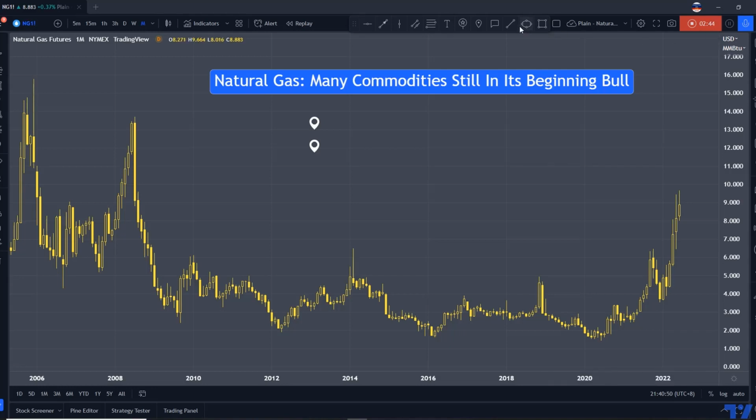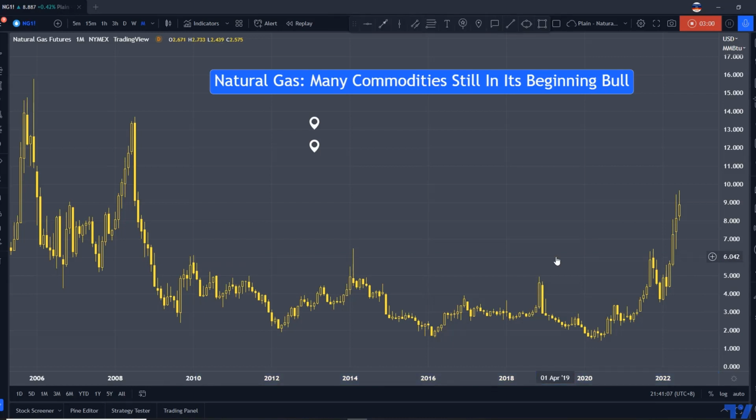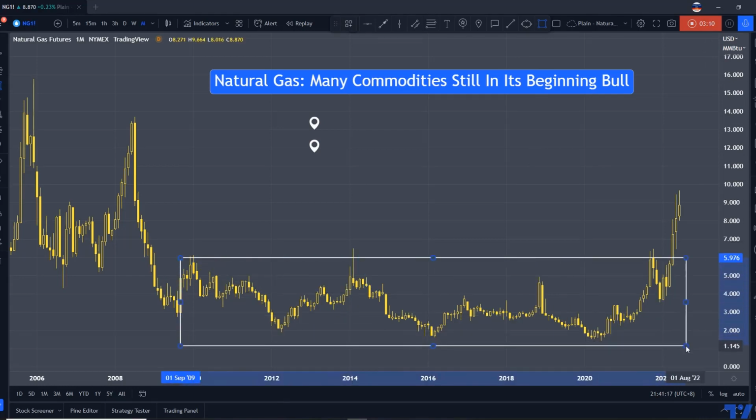Now, I understand that it has broken out of its range market. We can see a range here that, over the past 10 years or more, it has been trapped in. Let me introduce you to another box method, which I prefer to just drawing a straight line or resistance line. What I usually like to do to discover its range is to first draw a box like this.